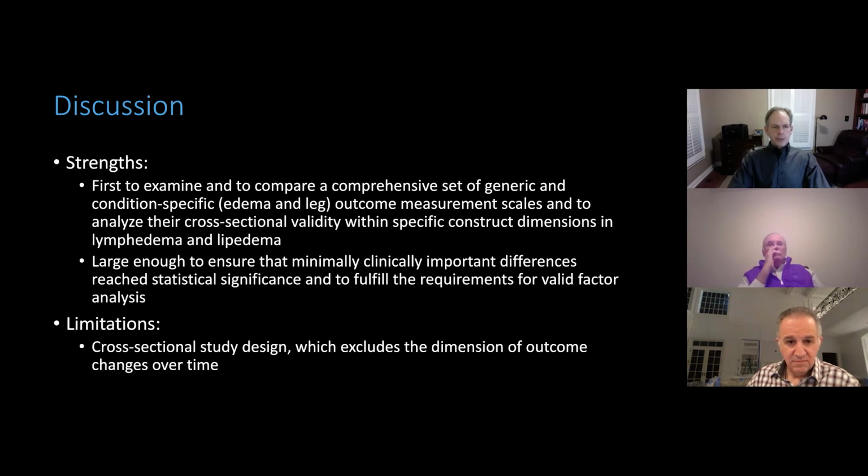From a strength standpoint, this was the first paper to examine and compare a comprehensive set, that's 5 sets of generic and condition-specific outcome measurement scales, and to analyze their cross-sectional validity within specific construct dimensions in both lymphedema and lipedema. And it was large enough to ensure that minimally clinically important differences reached statistical significance and to fulfill the requirements for valid factor analysis.